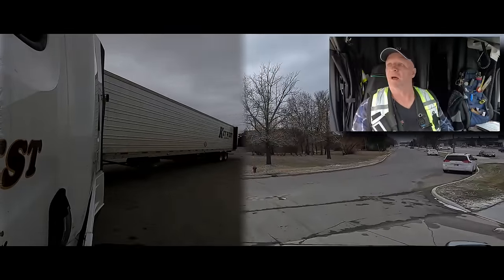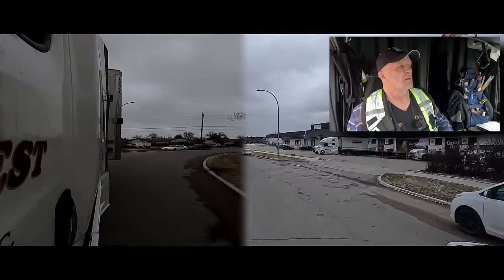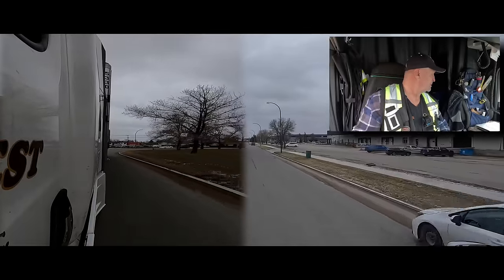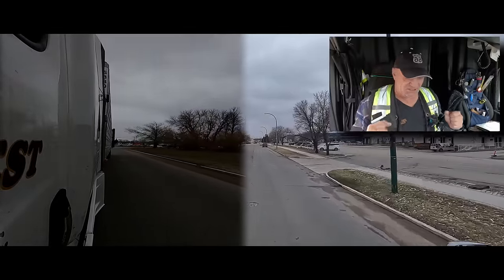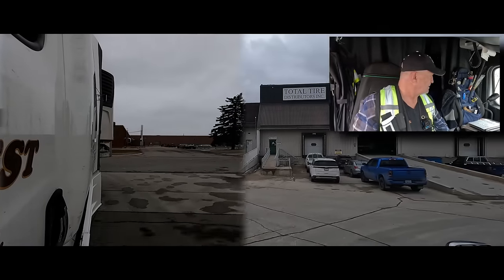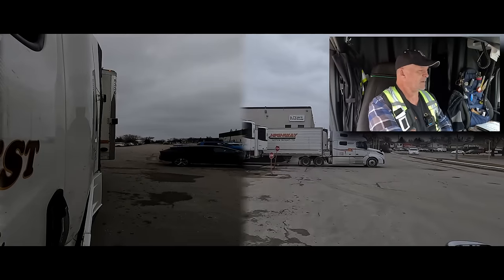Okay, I've been called to door 21. Okay, door 21 has got somebody in it, so we'll just have to wait for him to leave. He's probably playing with his phone, that's what he's doing. As soon as I get up there, I'm going to hit my horn. Wouldn't it be nice to have a train horn? Yeah. Absolutely. Door 21 it is. Hopefully, I'll get out of his way so he can leave.